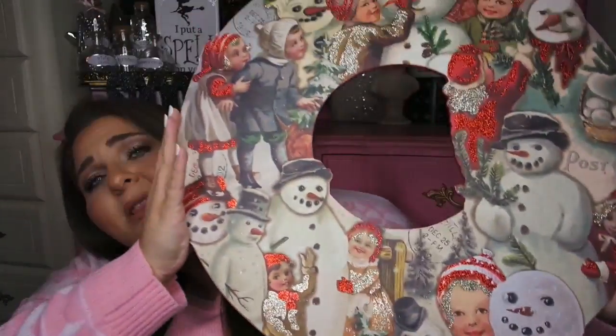I just think this is really, really pretty, and it's only $16.99. The colors are great. It's not like a cheap red color. The glitter makes it look really cute, and of course the champagne-y gold.